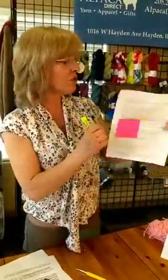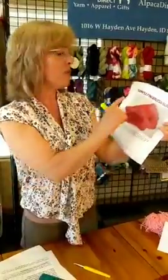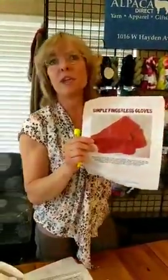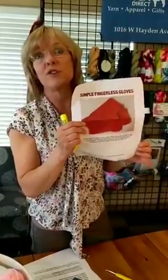If there are those of you who are not using Ravelry yet, I would highly encourage you to take a look at it. When you're doing these simple fingerless gloves, for instance, you can look up on Ravelry, select the button that says patterns, and look up simple fingerless gloves. Then you could go to the project page, and they'll tell you if there are errors in the pattern. They'll tell you about any little idiosyncrasies about the pattern that you might need to know. You can find it there.